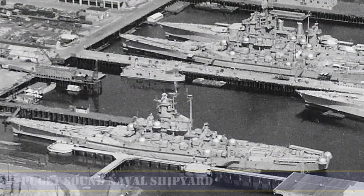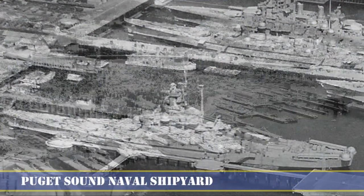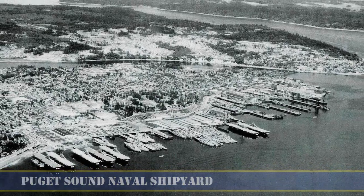She spent the remainder of her short active career on the West Coast, but she was ultimately decommissioned at Puget Sound Navy Yard in Bremerton, Washington, on the 9th of January, 1947. She spent the next 18 years waiting for her next mission. That mission came with the dawn of the 1960s.